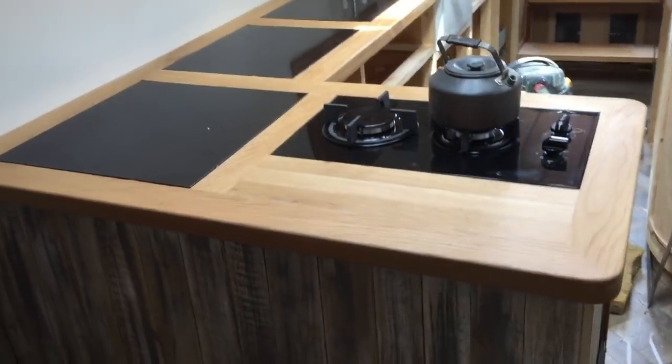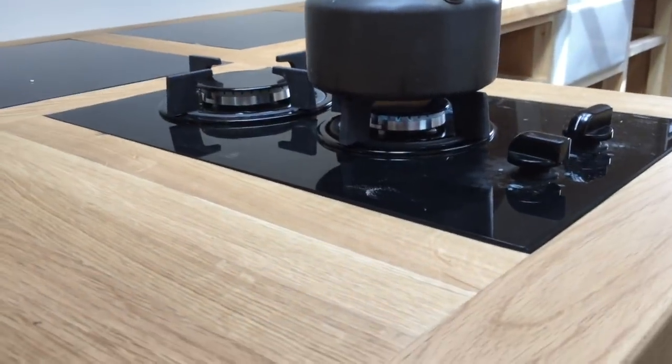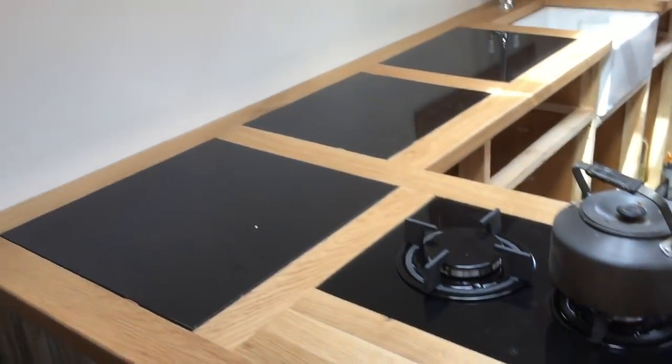Hello there. Well, this is the first. I've actually got the kettle on for the first time on the proper hob. So well chuffed with that.